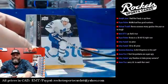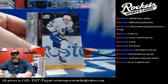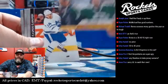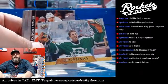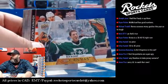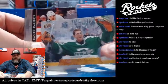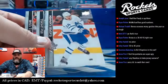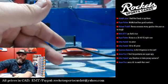Oh look, Kerfoot's trying to run away from somebody as well. It literally looks like canvas we got here. Ben Bishop again with the outdoor game. I do like the outdoor jerseys and the pads and stuff, so it's kind of neat. Those jerseys, pretty cool. Kapanen looks like he's playing hockey actually on his card. That's rare for a Maple Leaf.